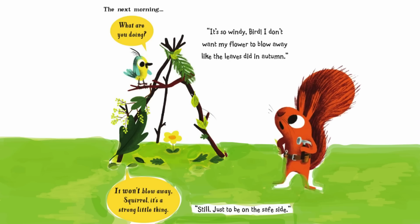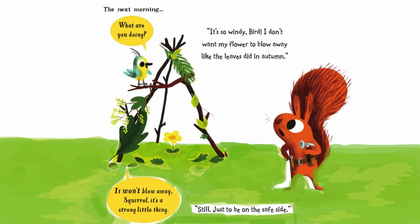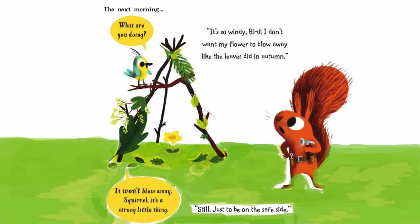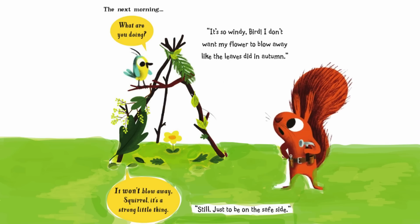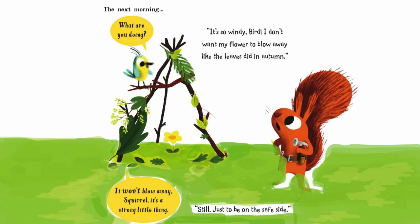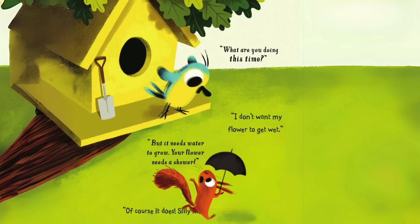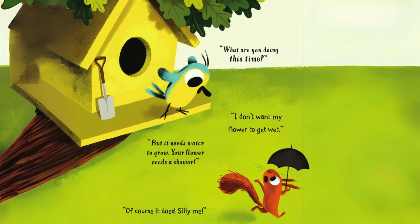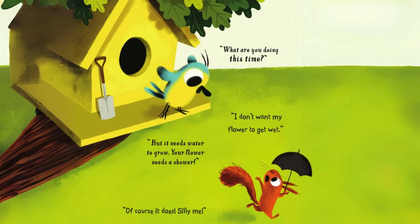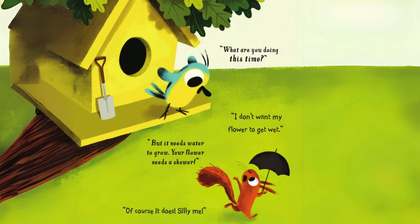The next morning, what are you doing? It's so windy, Bird. I don't want my flower to blow away like the leaves did in autumn. It won't blow away, Squirrel. It's a strong little thing. Still, just to be on the safe side. What are you doing this time? I don't want my flower to get wet. But it needs water to grow. Your flower needs a shower. Of course it does. Silly me.